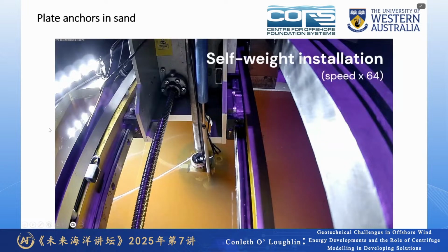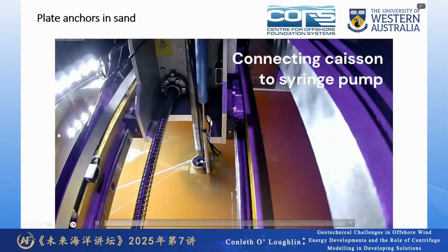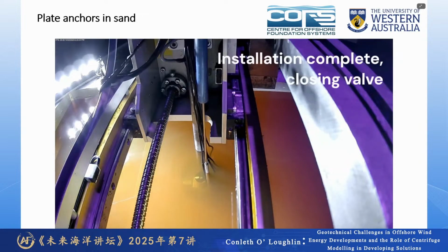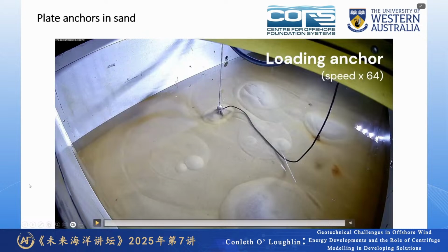So this is a video showing the testing. This is just the self-weight installation. Everything's sped up here. We're now connecting the caisson to the syringe pump, so we can do pumping. And now we're starting the pumping, and you can see the bucket is being installed. The installation is complete. We're now closing the valve on the top of the bucket, and then we remove the caisson, and we're now just loading the anchor, and you can see that the anchor is starting to come out of the soil. So that allowed us to measure its capacity.